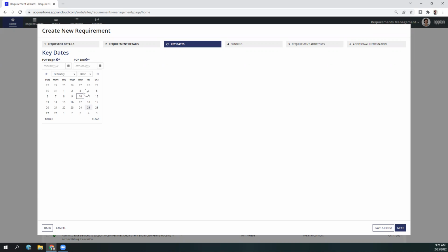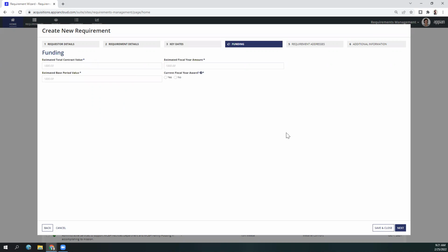So here we're just going to pick a period of performance sometime in the future. I'll pick maybe May 30th of this year, and we'll jump to May of next year, end on the 29th. We'll go through, and then again, we're seeing that we've got these fields that are kind of guiding us through the process. So now we're on to funding, and you can see there are example values in the fields just to give the user an idea of where they are in the process. What kind of data should I be entering here? So we're going to say, just put in some sample values here.